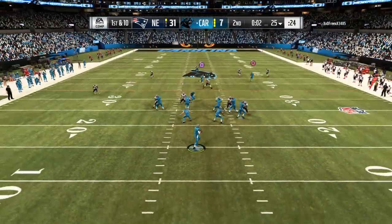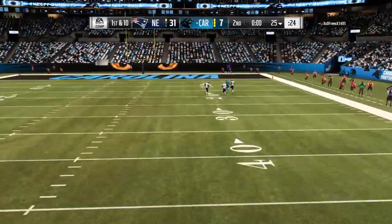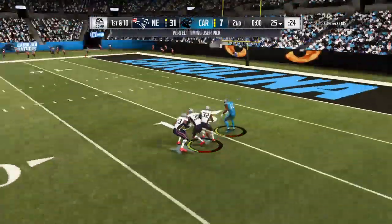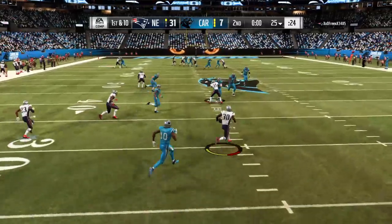A final shot before the break. Newton taking a shot for Samuel. And now here is another interception. Picked off by Jason McCourty.